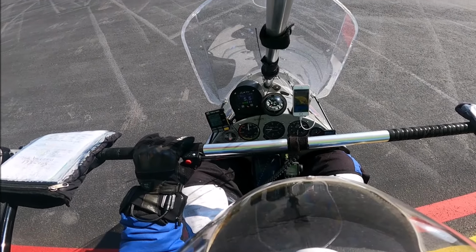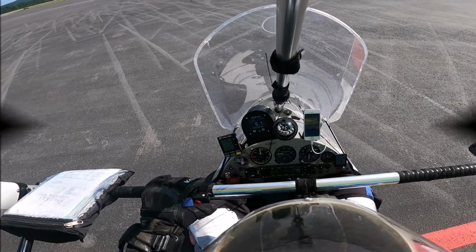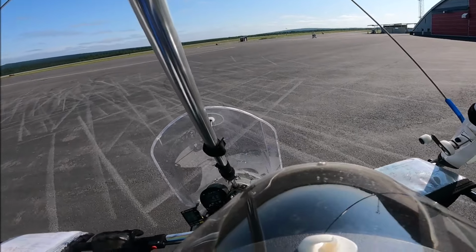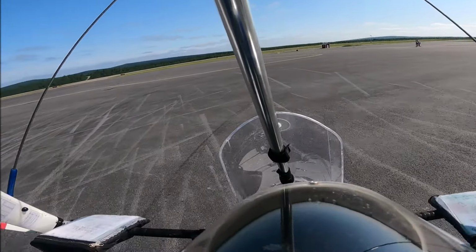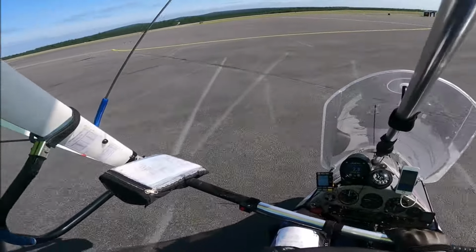Back in the aircraft, warming up after a day on the ground due to bad weather. We're off to Alta International in Norway. It's about 167 miles to do, should take us about an hour and 45. This airport is absolutely massive and it takes us several minutes to taxi up to the hold point for 03.